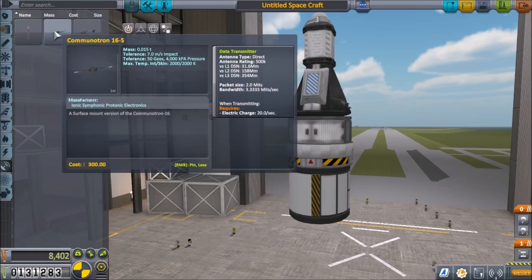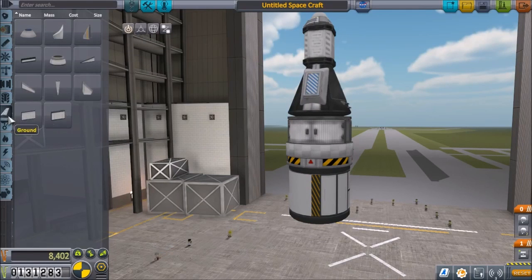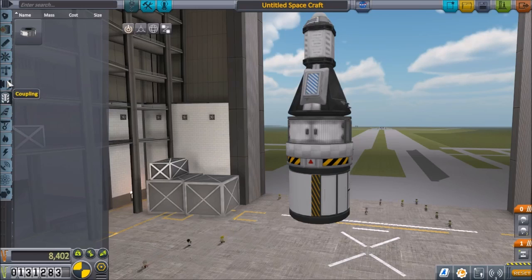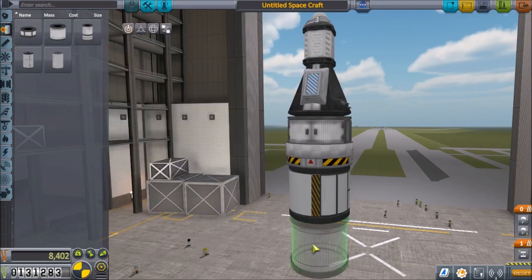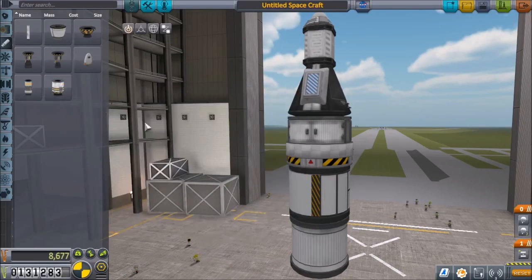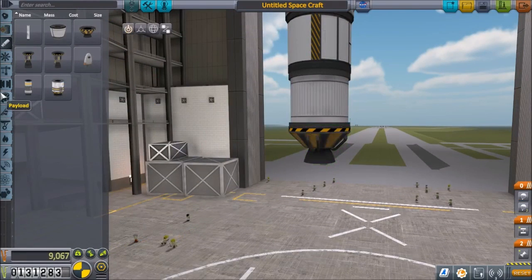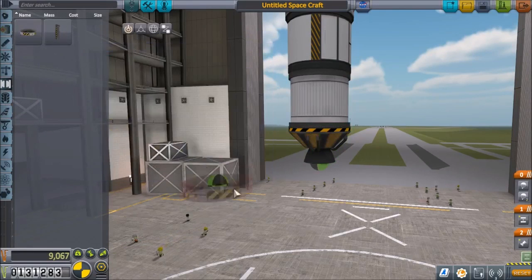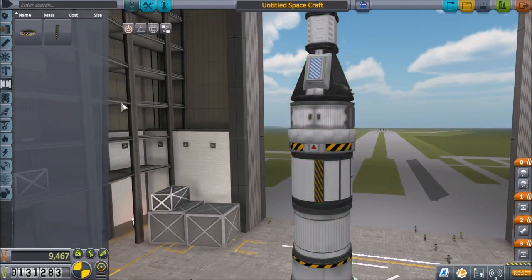We don't need any communication devices. We don't need extra electricity. We don't need any of that ground stuff. We do need a fuel tank. We're going to go for the Terrier engine up in space. It's a very efficient engine in space. That'll help us round out the orbit.